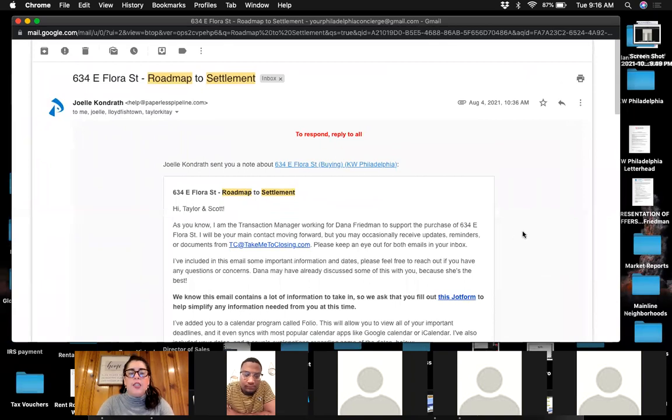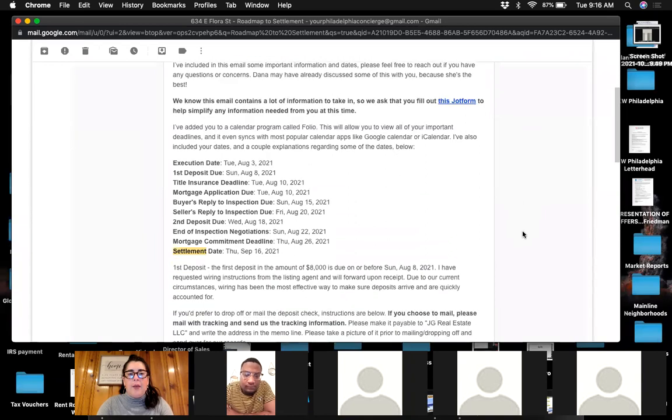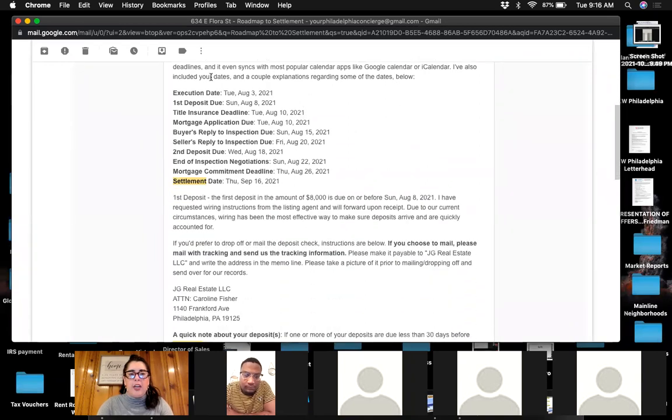Alrighty. So this is essentially what it's going to look like, the roadmap to settlement. And what's most important here are these timelines. So you should feel really confident when you're writing your agreement of sale. I highly recommend that you write down this deadline checklist so that you can be sure that you are hitting all of these dates and deadlines.